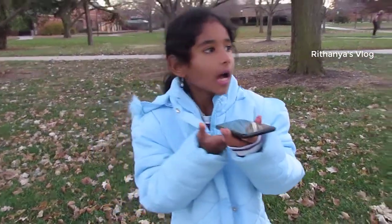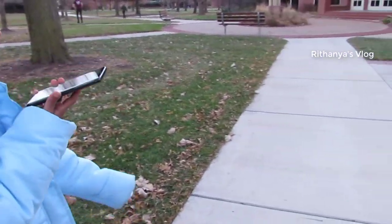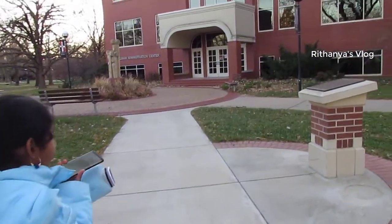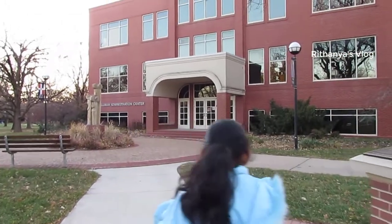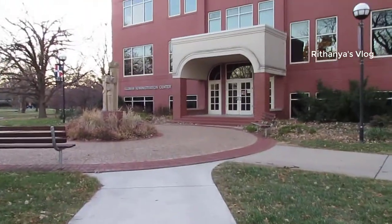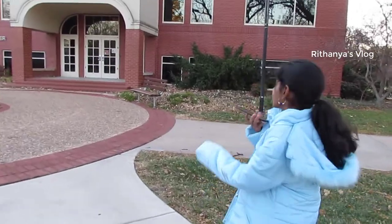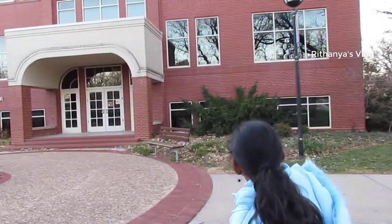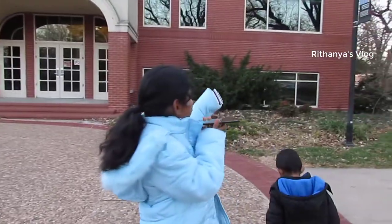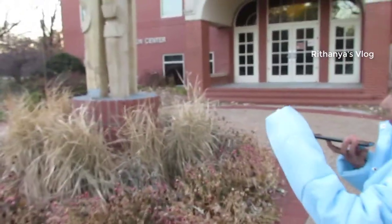So, this is the building I told you about. And they have the history board over here. I don't know why they have a history board over here, but let's read it and let's go. If you come in the summertime, it will be so beautiful, seeing all the flowers. So I told you there's a flag over here. There's a flag over there, over there, over there.